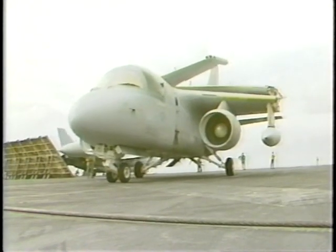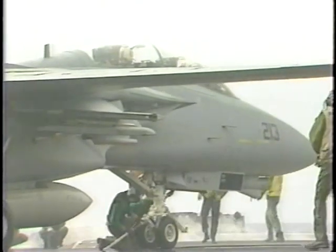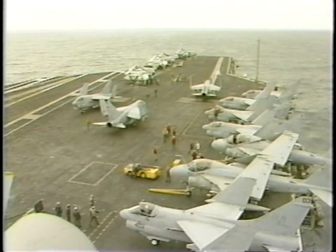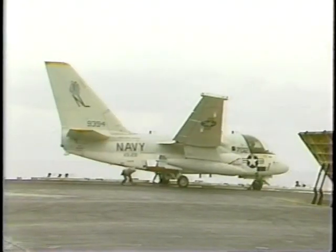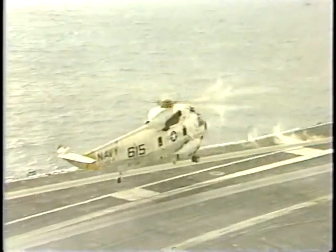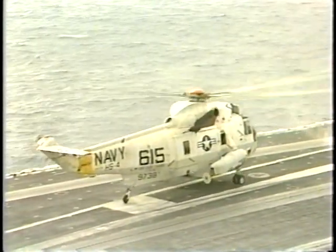Before a carrier deploys for up to 6 months at a time, the air group must, in effect, get in shape for the mission it will have to perform. In order to do that, what are called cyclic operations are performed. It is some of the most intense flying in the Navy, day and night, around the clock. And this is what it's like.